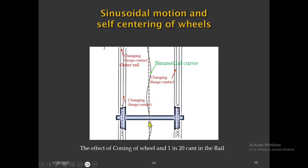And this is called sinusoidal, because the movement will take place hitting and going this way, and again hitting and going this way, like that. Just like that, the curve will be like this. You say it is a sinusoidal curve. The path of the center of the axle will be like this. This is something about the sinusoidal motion or self-centering of the wheels, how it takes place, and because of that, what all advantages we have.